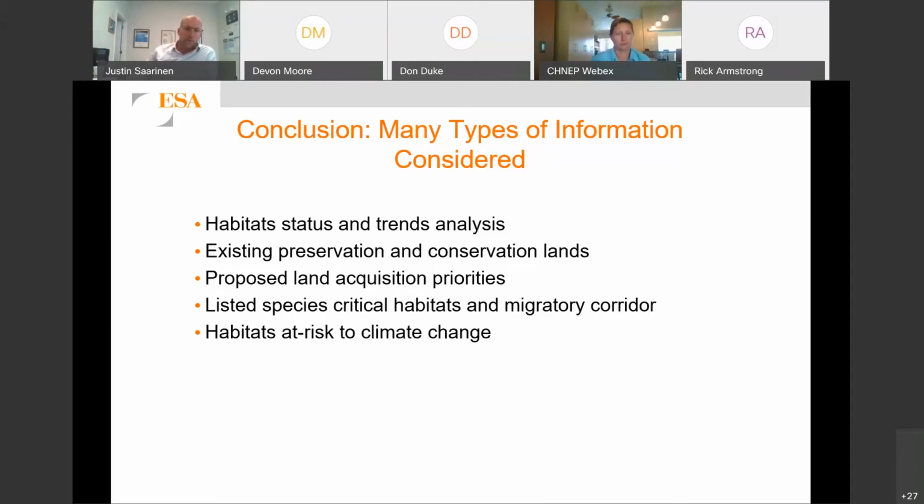We show proposed land acquisition priorities. I think a really important thing here is the panther aspect, just because it is such a critical linchpin. All those habitats are very important. And then also here, I'm showing you habitats that are at risk for climate change with the drying component. So these are my main conclusions from the study. Next slide, please.